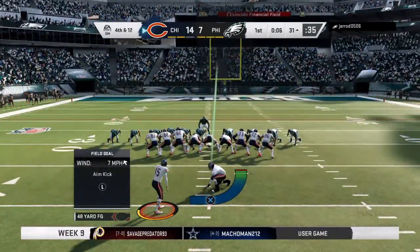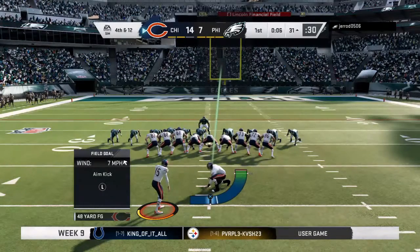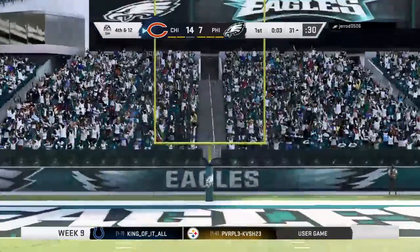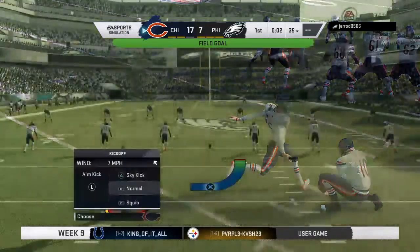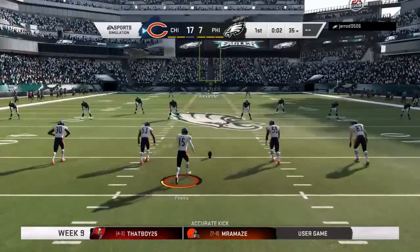Now for the field goal try, here's Eddie Pinheiro. On the left hash, this from 48 yards. And this one is right down the middle. And they will move up by 10 now, 17-7. So a good snap, good hold, and right down the middle.